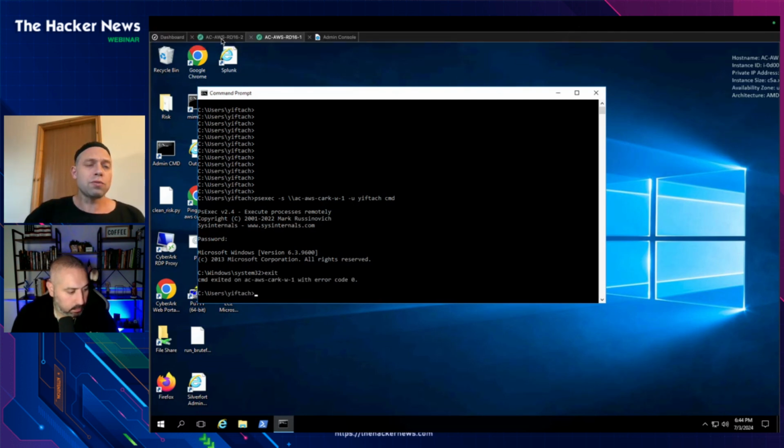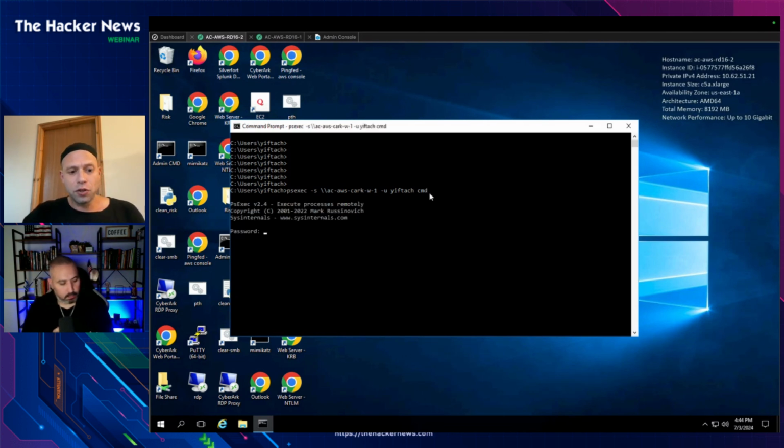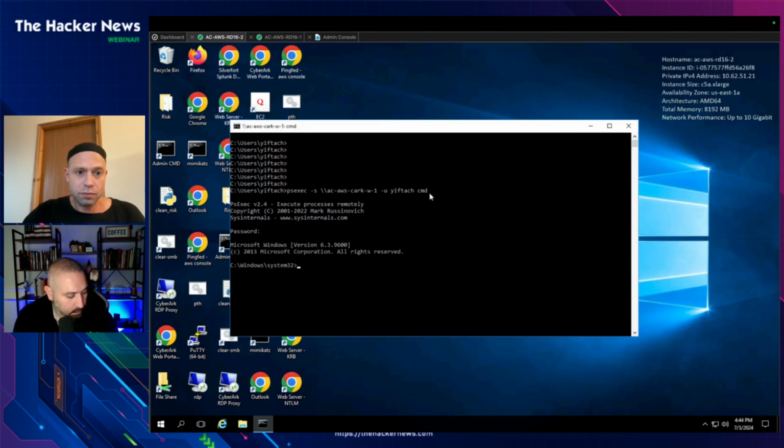But let's assume there's an attacker that was able to compromise my password. And this attacker now lands on this computer, on the RD16.2. Now, this attacker wants to spread in the environment. He's using the exact same command that I would use, and he enters my compromised password. And what do you know? He was able to do the exact same thing.